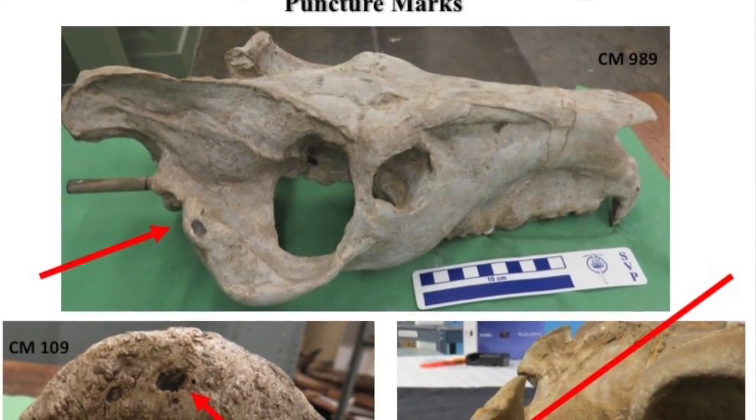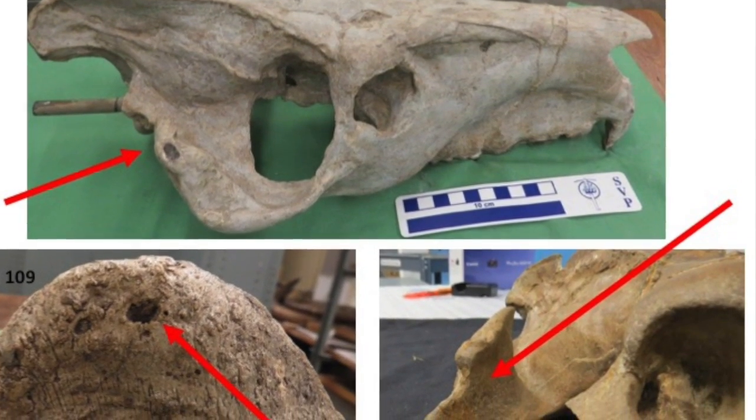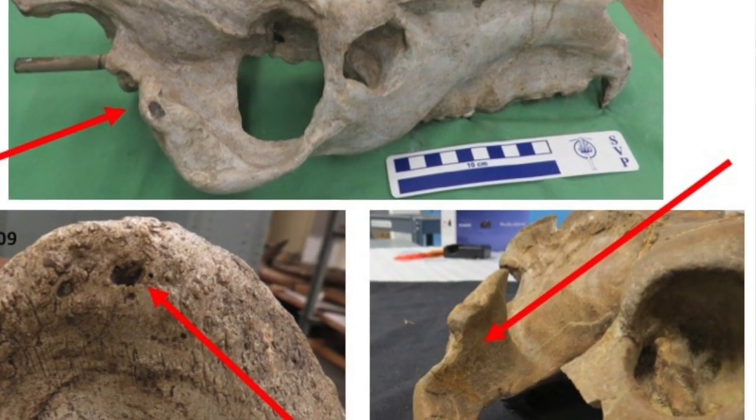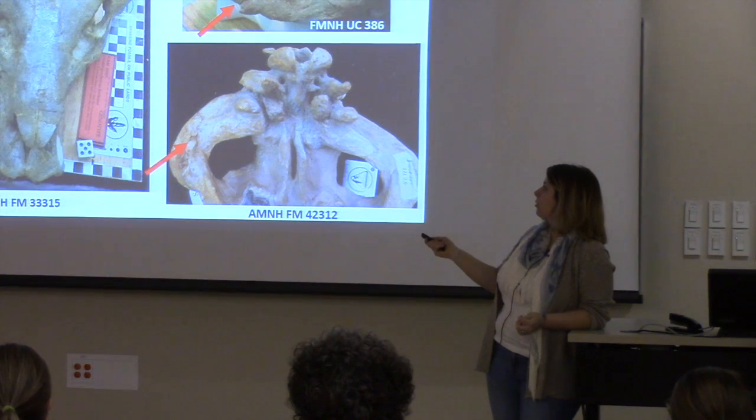So puncture marks. These were definitely the most common. They took quite a few different forms. There was only one really nice smooth one. That's this one here. These are the foramina. Don't worry about those. It's this little guy here. We had this really nice big one. Some of them were partially healed.